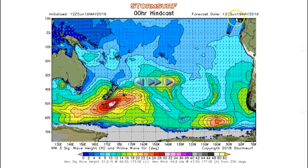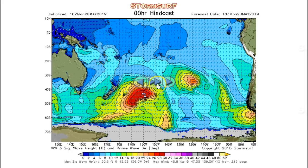All right, so here we are Sunday. We're actually going back in time. We're back a week ago, Sunday. A gale developed southeast of New Zealand. Small area of 30-foot seas. We lost about a day's worth of model run there due to some technical difficulties.